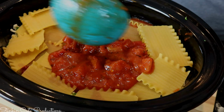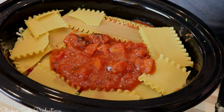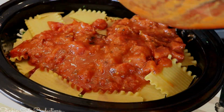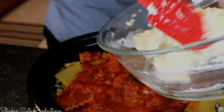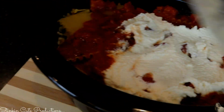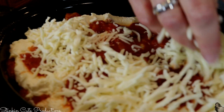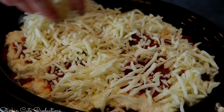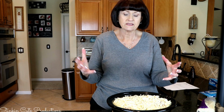Now we're going to finish off with our sauce, and then finish it off with another layer of mozzarella. We're going to take our crock pot, put it into the base, and turn it on.